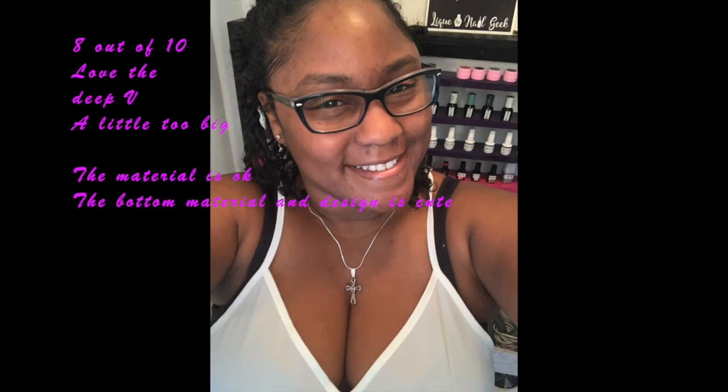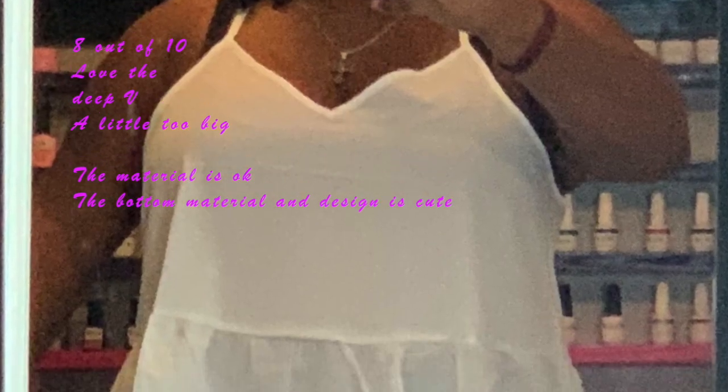This one was 8 out of 10. The deep V is cute. Love the back, but it's kind of big on me. But I love the little lace and flare, how it flares out. So this one I give, guys, a 10 out of 10. Finally got a replacement that works. Yes. My dress is cute. Not too short, as you can see.